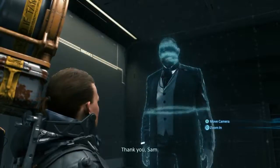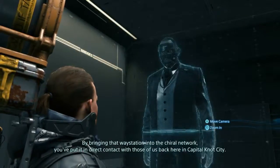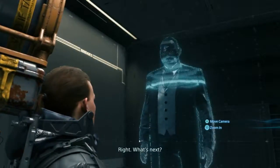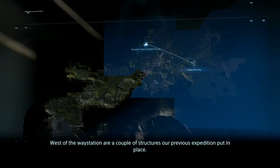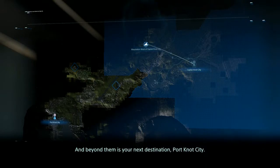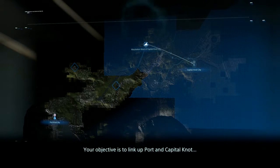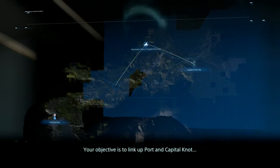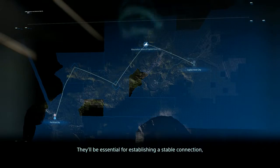Thank you, Sam. By bringing that way station into the Cairo network, you've put it in direct contact with those of us back here in Capital Knot City. Right. What's next? West of the way station are a couple of structures our previous expedition put in place. And beyond them is your next destination, Port Knot City. It's on the shore of a crater lake that formed after the first void out. Your objective is to link up Port and Capital Knot. But to do that, you'll need to utilize our facilities as additional waypoints. They'll be essential for establishing a stable connection.